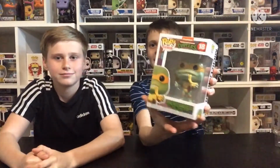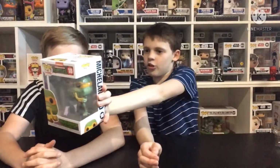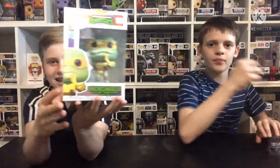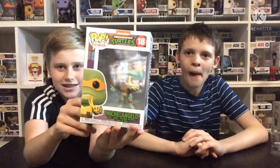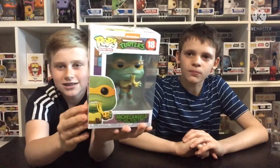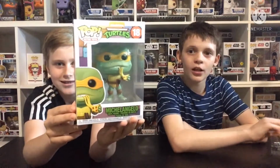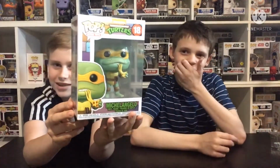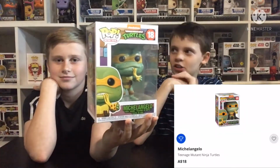The first pop horror pop unboxing we'll be guessing is Michelangelo from the Ninja Turtles. This pop is really cool, and you can show that off. Okay, so of course it's number 18 in the Ninja Turtles series. It's by Retro Toys, and of course I like the cheese and the pizza. Now there's no stickers on this, but I still reckon this could be a solid $34.